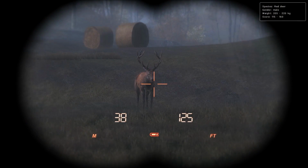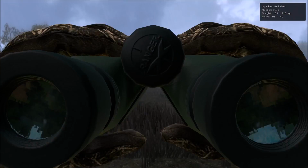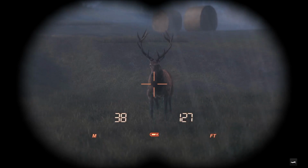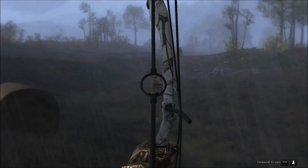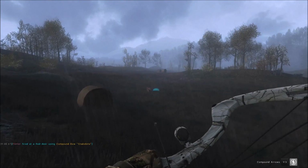Alright, so we got another red stag coming in. Hardly anything compared to what we had with the last one, but he's a stag nonetheless, so we'll certainly try to take him out. In fact, he's well in range now. Down he goes.